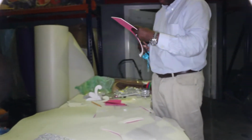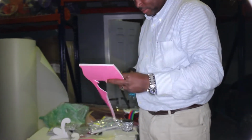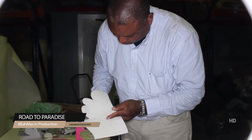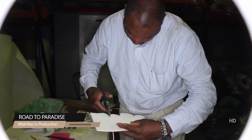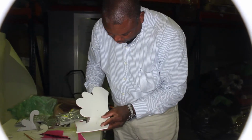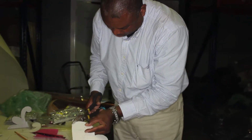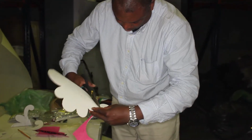Now we're working on carnival costumes. What exactly is it that you're doing now? Right now, I've already traced the desired pattern onto what we call white foam. I'm actually cutting out a front piece design that I just made a little earlier. I'm going to make about two of these tonight. And in about 1 hour, you should see the final product.